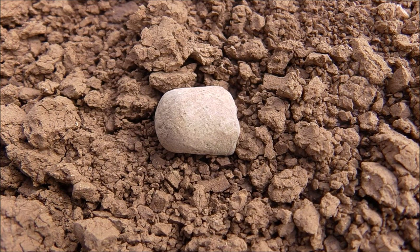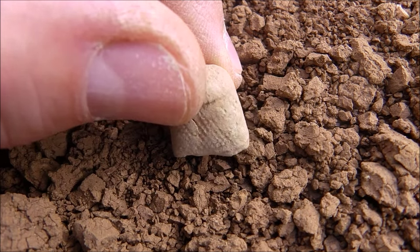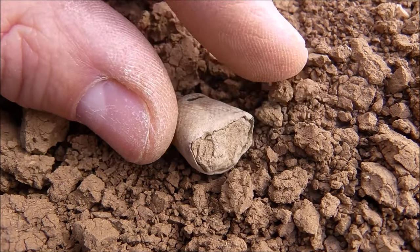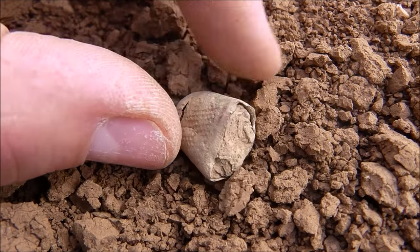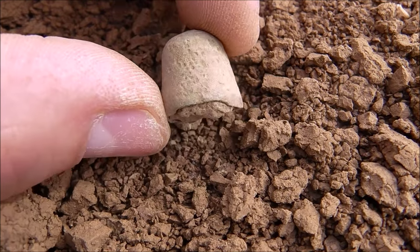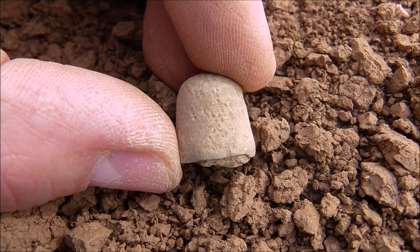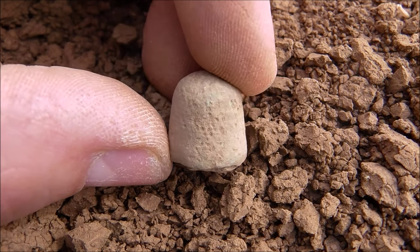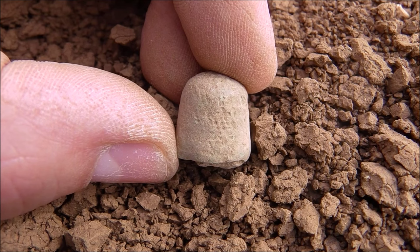Take a look at this neat little surface find here. Yeah, I thought so. It's damaged. Yeah. A thimble. I really like to find them. They come in beautiful different sizes, shapes and materials. Sometimes silver even.